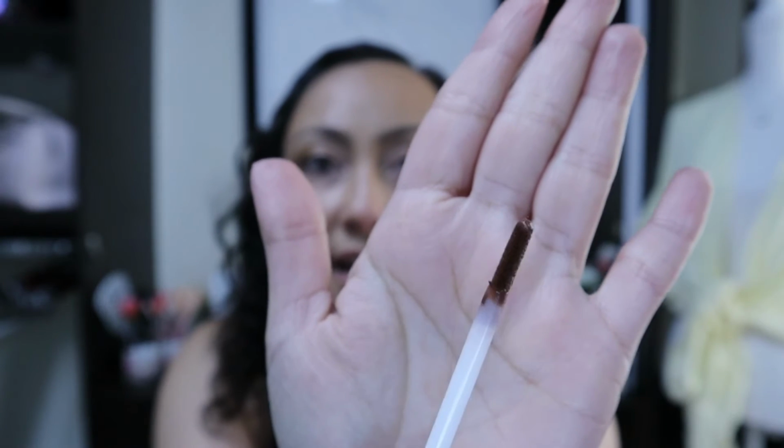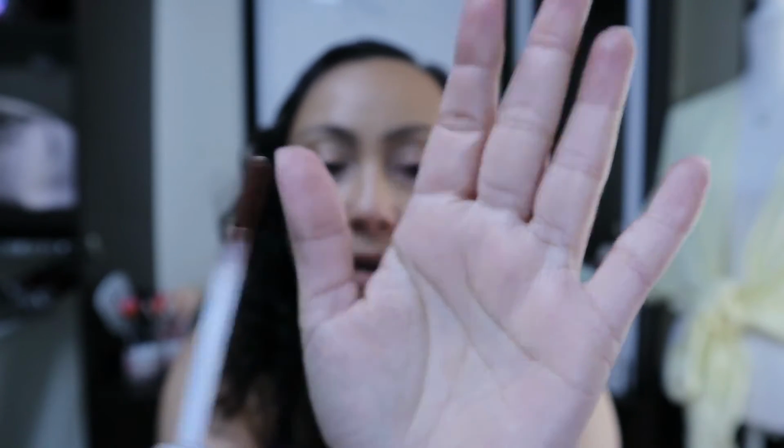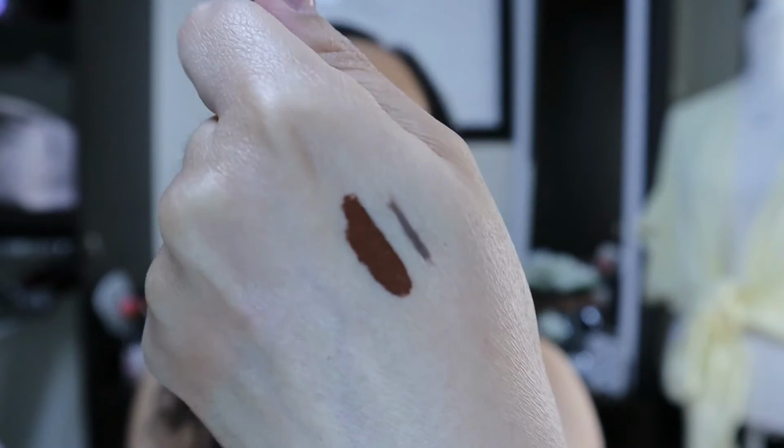Let's see, here we go. It looks like it's kind of a flat applicator, and let's see what this color is. Ooh, that's really pretty. I definitely think I will use a nude colored lip liner and sort of make my own with that, but it is a very gorgeous chocolatey color. Malt was the name, so it's got that going for it. This was $20 for that guy.